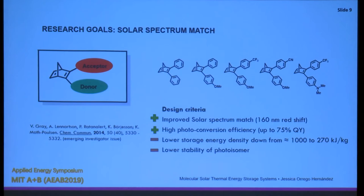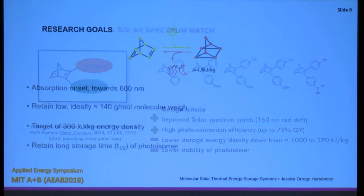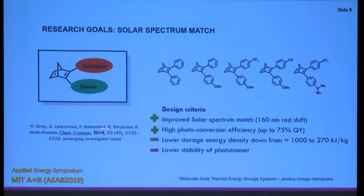For the first research goal, we decided to try to synthesize this kind of molecule with a donor-acceptor system. The idea was to synthesize a small library of molecules with biaryl function, changing the functional groups around this phenyl group, and to observe the solar absorption spectra of this kind of system.